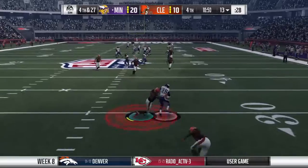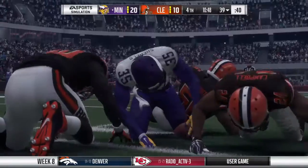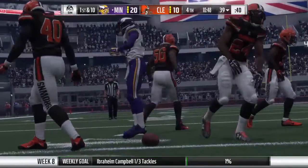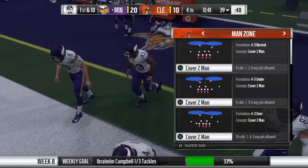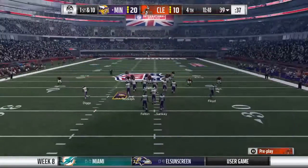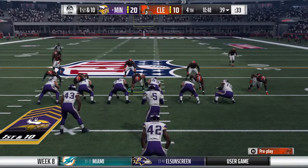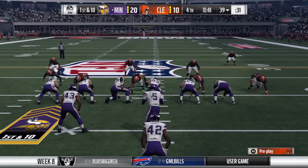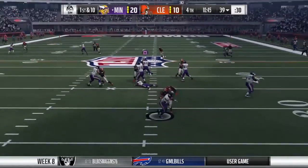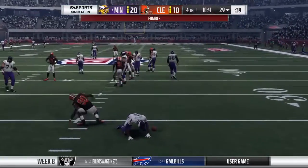Sherrills to return it. Jukes by again. A very good return that time. 18 yards. And it'll be Viking football here as they take possession. They go play action here on 1st down. Now he's hit, and Bridgewater loses the football.